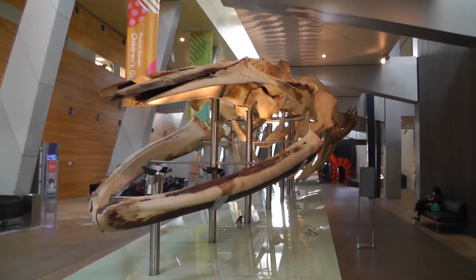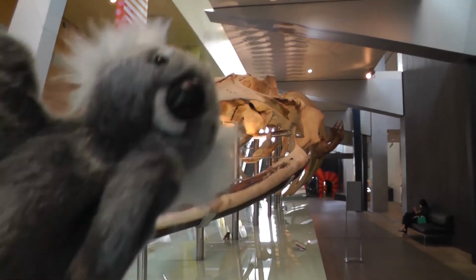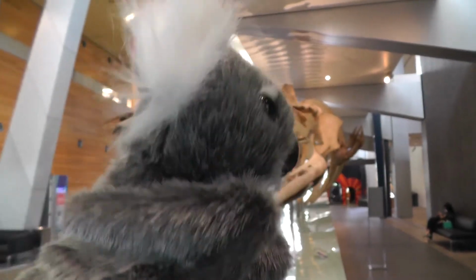Over here we have the skeletal remains of a blue whale. Bloody hell, that's bloody big. I don't know about you, but I'm having a whale of a time. Okay, piss off, Con. I do the puns.